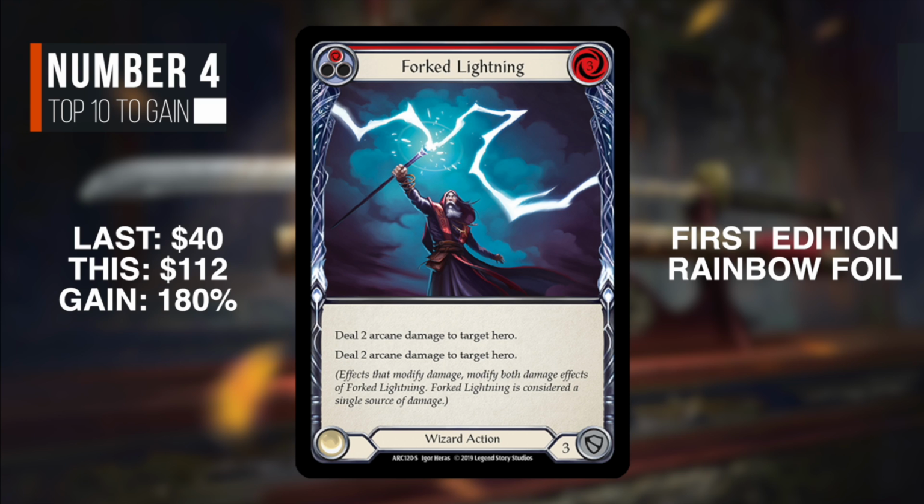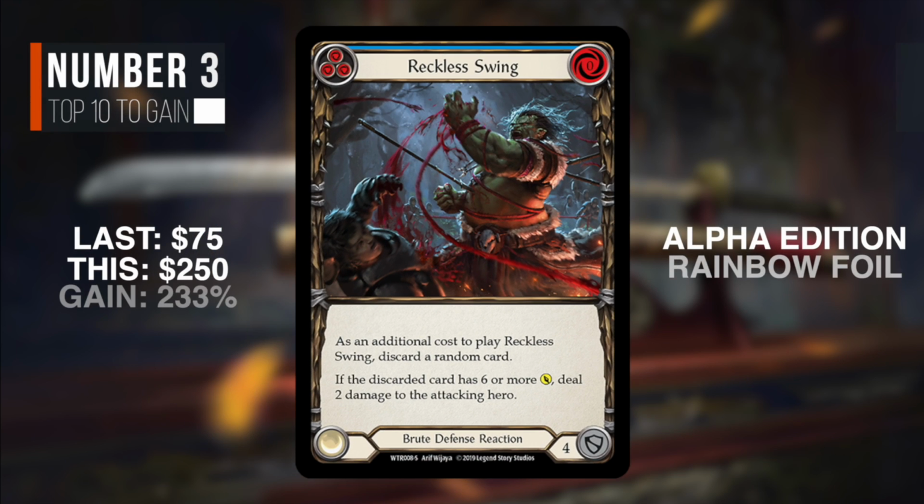That is a gain of 180%. And of course, I always say this, but they really, really need to make this into a playmat because the artwork is so cool. And the rainbow foiling is really cool on it too. So I don't think that really applies to the price, but that is my personal favorite thing about this card. And then again, all the first edition cards that are in that lower price point are moving up.